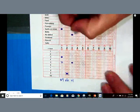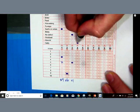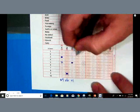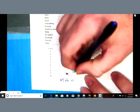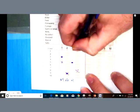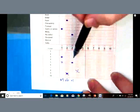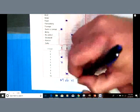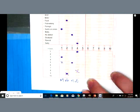Let's just say the next one is salty, but we don't get anything near a salty. And the right answer for salty, let's just say it was an 8. And we indicate a 1. Then it's 1, 2, 3, 4, 5, 6 places, 7 places off. You get 0 plus a 0 down there. And 2 points up here for getting it right.